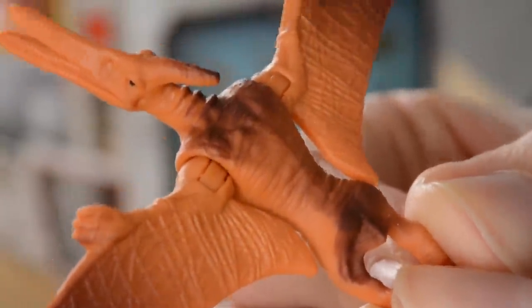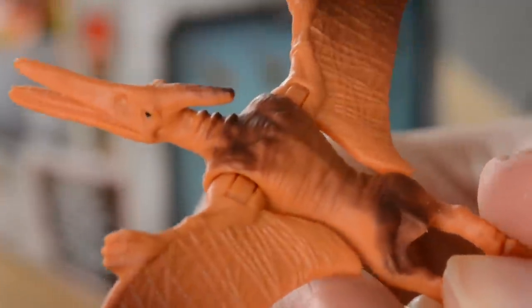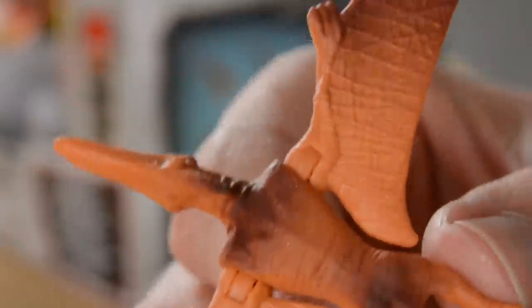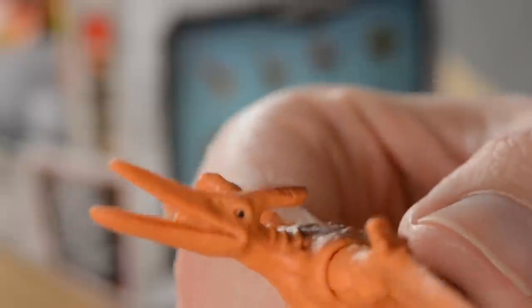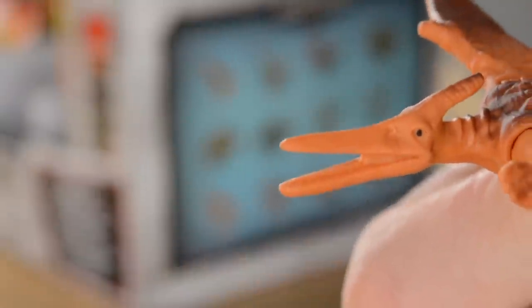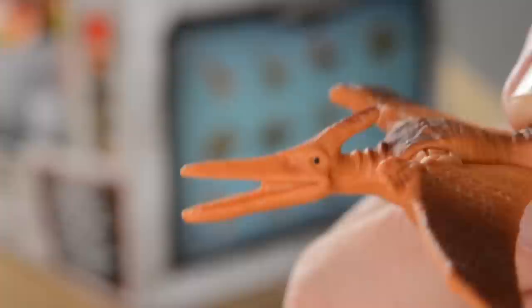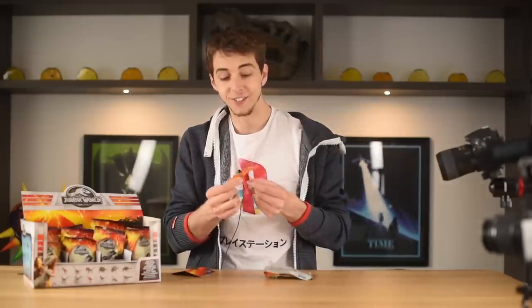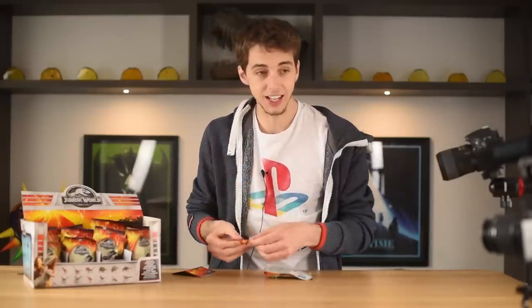It's got a sort of satin finish. It's not like a shiny thing. I think it's been spray painted, but you got a lovely little bit of texture there on the wing. Even inside the mouth, you've got some dimples for the teeth and a little paint splodge for the eye, but just this airbrushing effect on the tips of the wings, on the shoulders, on the pelvis. For £3 for a little dinosaur toy, that isn't bad at all.